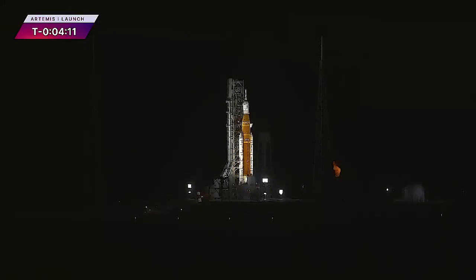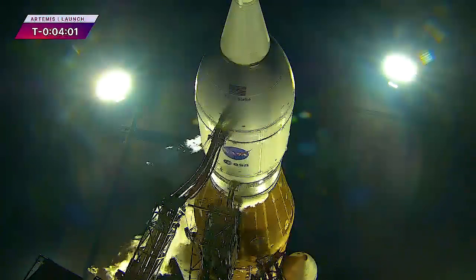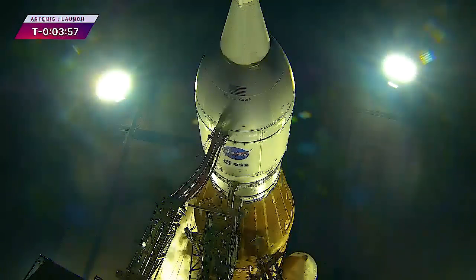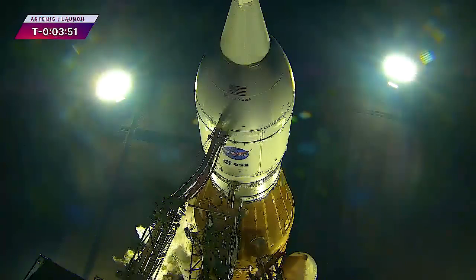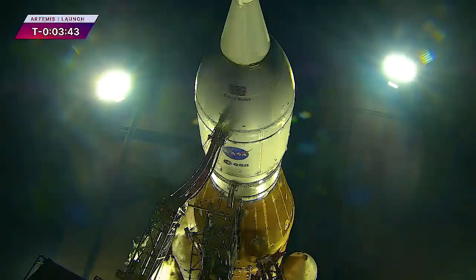Up next, GLS fires up the CAPUs. Those are high-speed turbines which provide pressure to hydraulic pumps that steer the RS-25s. Stands for core stage auxiliary power unit start. GLS is go for core stage APU start. That now leads to the thrust vector control test at T-minus 2 minutes and 30 seconds. That can proceed now, and we will see the engines gimbal at the bottom of the core stage.